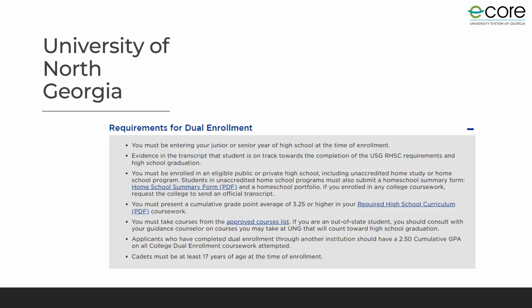So here are the requirements for University of North Georgia to be a dual enrolled student, and they are a little bit different. There's no test scores required, but you do have to be a junior or a senior. Additionally, the minimum GPA requirement is 3.25. Next, I want to take a look at one of the most important questions about dual enrollment versus AP, and that is, how does it affect your admission to college?